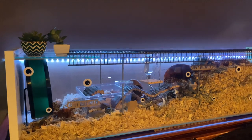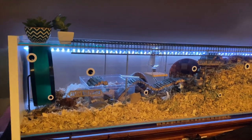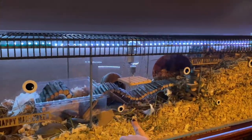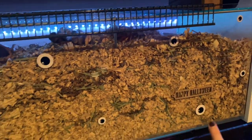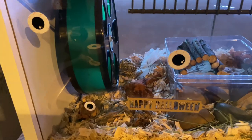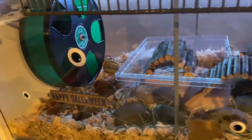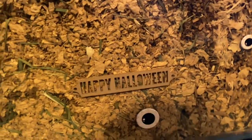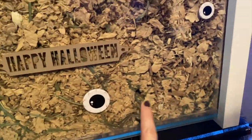Alright, so this is my hamster's enclosure right now. He does already have some Halloween stickers on here, but those are the only Halloween decorations he has currently. So this is what it looks like. And his nest is down here. That's where he's sleeping right now.